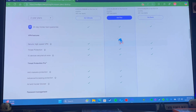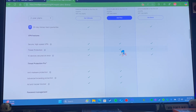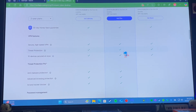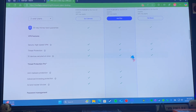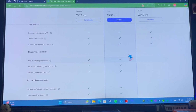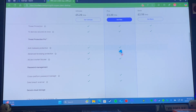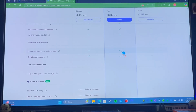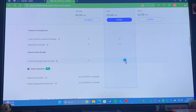Like I said, here you've got a high-speed VPN, threat protection, which is good for blocking adverts and trackers, and it will tell you if a website is known to be trying to phish for your data. 10 devices at once. That means you can put it on for your whole family, in theory, as chances are you haven't got more than 10 devices that would need this. Anti-malware, advanced browser protection, ad and tracker blocking, cross-platform password manager. I don't personally use that. And a data breach scanner, which is useful.